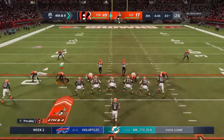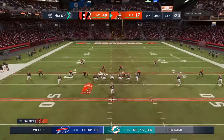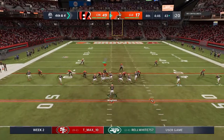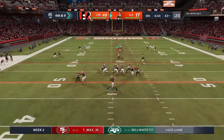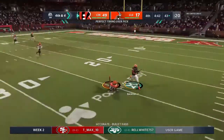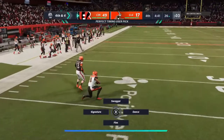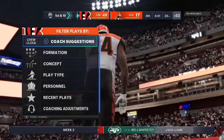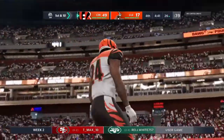Kevin Stefanski going to take a chance, going for it on 4th. 4th down, Mayfield. And Mayfield again with the interception, his 3rd. Picked off by Von Bell. And they will take over at the 26-yard line.